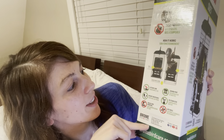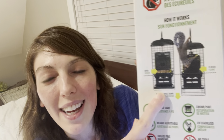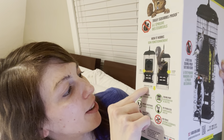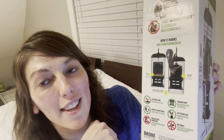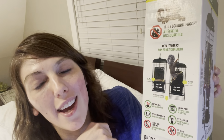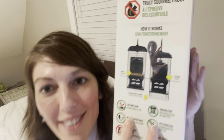Shows you how it works. It says if the squirrel hops on the SquirrelBuster Suet, then they call this a shroud. The shroud moves down and closes off the access to the bird food, aka the sweet cake. Okay, and then this is just the rest of the box.